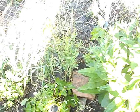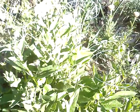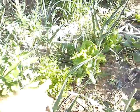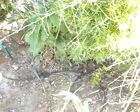There's an alpine strawberry down here, and over here is a start of an elderberry. Comfrey, that's what that is. I mentioned the skullcap and the Merrill root. In here is calendula and an Ume plum, and below that there is a huckleberry and lavender.